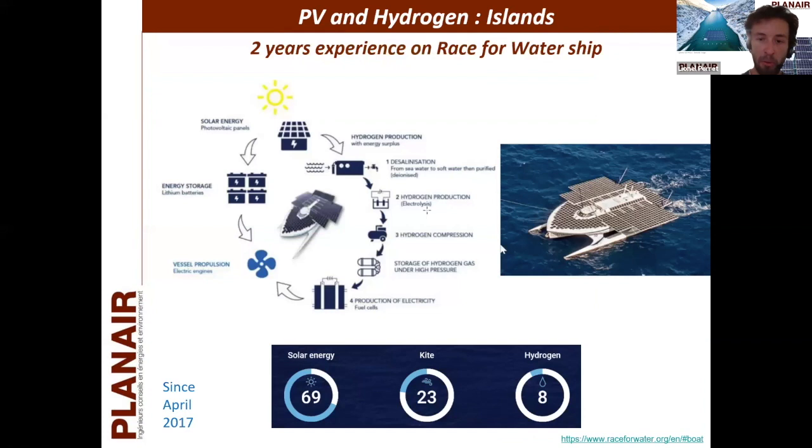Another application where we've been involved is on a solar boat, where you have even a desalination system, the hydrogen production, the electrolyzer, the compression. So the main challenge in this boat is the combustion, and then also the fuel cell to produce the electricity, to try to be fully autonomous and to be able to go around the world with this boat.